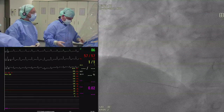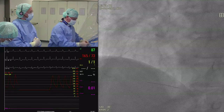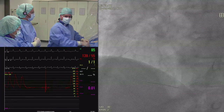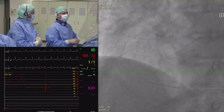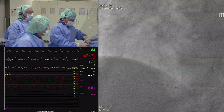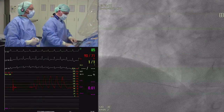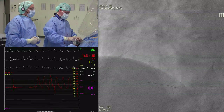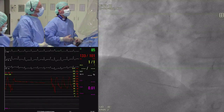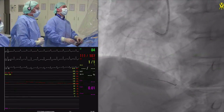Nitro, please. So I think the length looked like it reached back. We'll see. O2. So is that 100 or 200 mics? Nitro? 0.2 microgram. Should we hook up the wire? I think we should just go first for the angiographic result. And I'm very happy with that, actually.